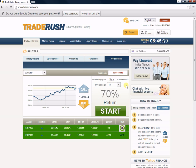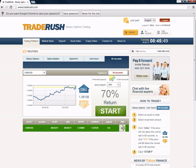Now remember, you always want to go back down after you win an investment. You always want to go back down to $5. And the reason for that is because the amount which you need to invest every single time goes up significantly, and your maximum amount that you can invest here with TradeRush on any given trade is $500. So you don't have the option of investing more than that, and so you always want to make sure that you start at $5 for this method to work, for this 5-point decimal trading method to work. Go to our $10 investment.